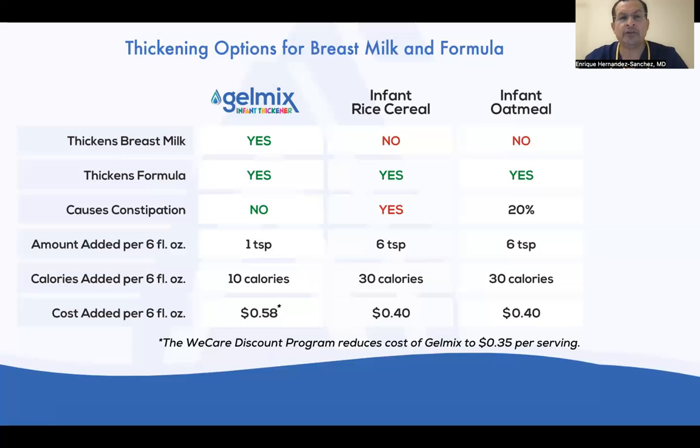Regarding the added amount of calories and the amount needed, you need 1 teaspoon of Gelmix to thicken 6 ounces, but you do need more volume, which is 6 teaspoons for rice and oatmeal. This would lead to an increased amount of calories. For example, only 10 for Gelmix, but 30 calories for 6 ounces for both rice and oatmeal.